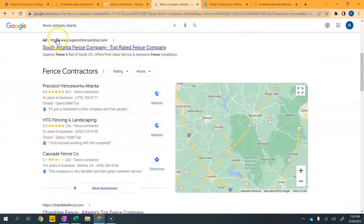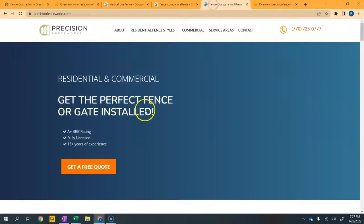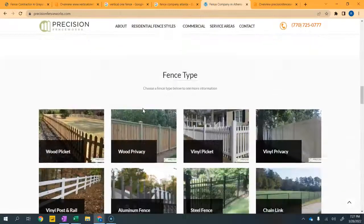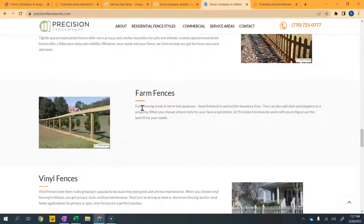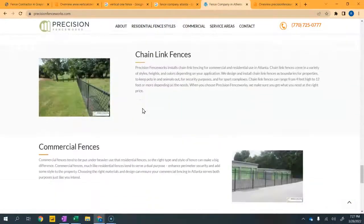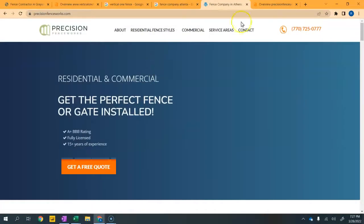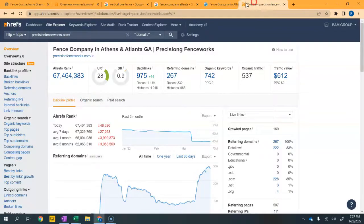So again, if I go to Fence Companies Atlanta, that's getting searched a lot, you can see Precision Fence Works Atlanta is ranking number 1, and so I did pull up their site, and you can see their site here, not too bad. It does have a little bit of content on here, but not nearly as much content as Google likes to see, so you have an opportunity of optimizing your site above theirs and start ranking higher than them, because they are number 1.